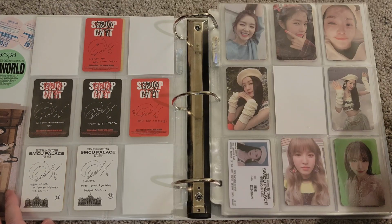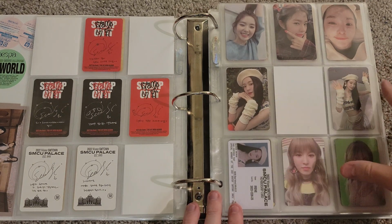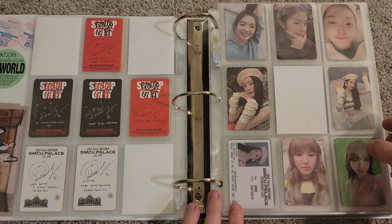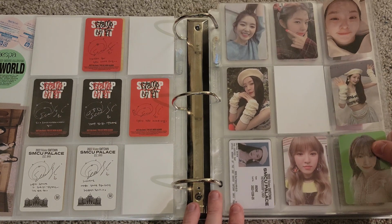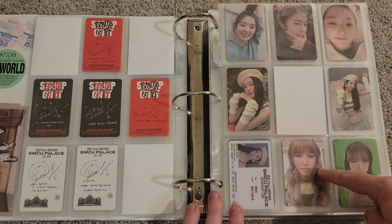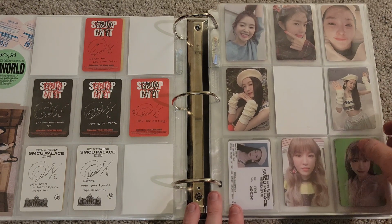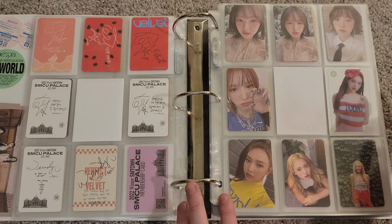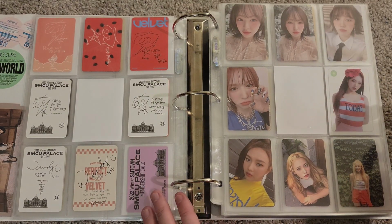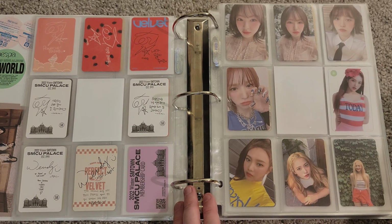Okay, so I didn't show you guys me actually doing it, but I just rearranged the rest of the Red Velvet members other than Seulgi. I took out one of the 9 pocket pages because I only had 16 total cards left to put away: this Irene, this Wendy, and this Irene actually as well. So since I had 16 total cards, I just did 2 8-person layout pages. And so I just arranged them in age order and just did, like I said, the 8-person layout as well.